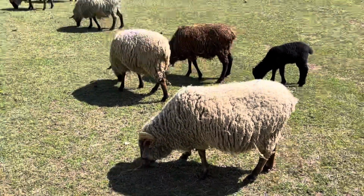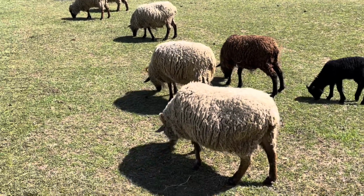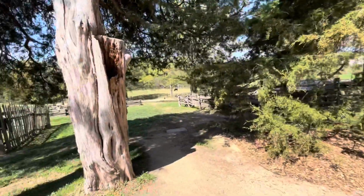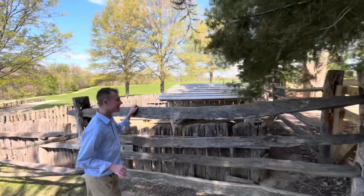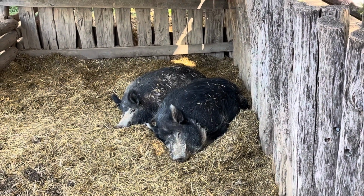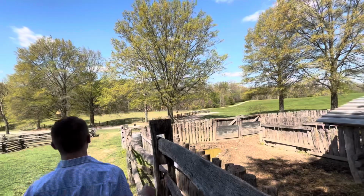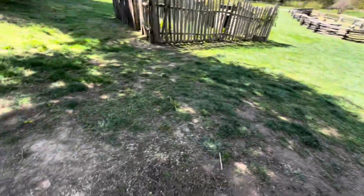Hey! That's such a good shot. Get the little baby over there. It's a big boy right there. All right, let me show you the cow. There's more sheep down there. What we got in here? Oh my god, they're so beefy. Look at them. Oh man, they love sleeping. Come on. We're going up to the house.